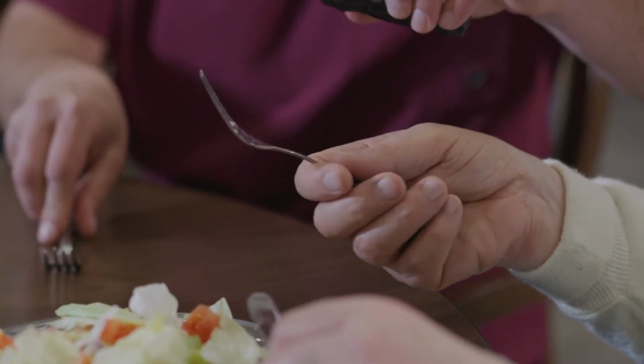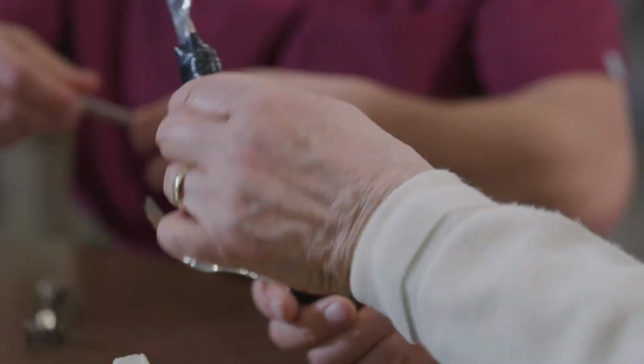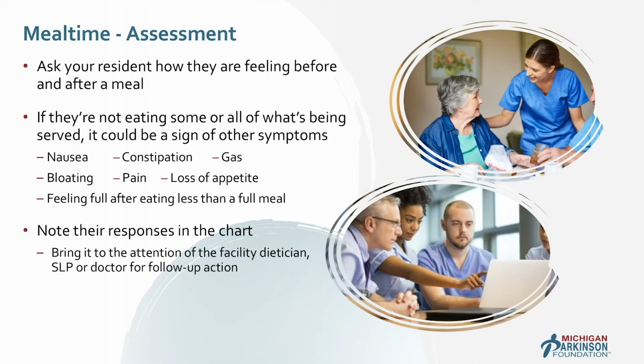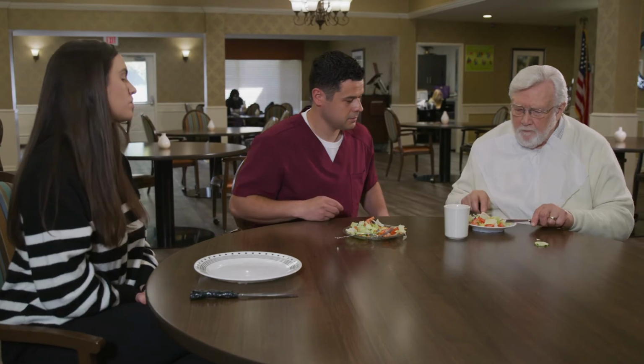It's a good idea to ask how a person is feeling before and after a meal. If you notice they're not eating some or all of what's being served, it could be a sign they have other symptoms, such as nausea, constipation, gas, bloating, pain, loss of appetite, or feeling full after eating less than a full meal. Note their response to your questions in the chart and be sure to bring it to the attention of the facility dietitian, SLP, or doctor for follow-up action.